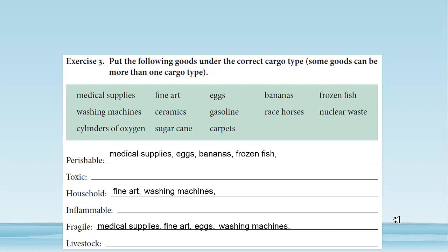Ceramics, that is items made of clay, which are molded and then put under hot flame to get them hard. So with ceramic, you find bowls, you can find cups made of ceramic, so that's something that could break easily if care is not taken. So I put that under fragile as well. Gasoline, as I'm sure you know, can ignite quite quickly if there is a source of ignition, so I put that under flammable. But also toxic, if you ingest it or get it on your skin, it needs to be washed off, so it can really hurt. So I put that under toxic as well.